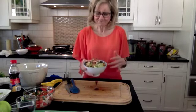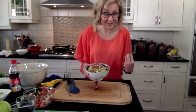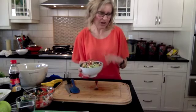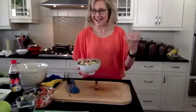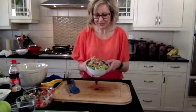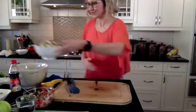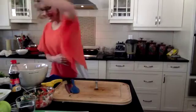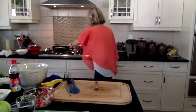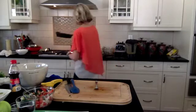Those can work, but starting to incorporate more whole grain in the form of what I call wet grains, so grains that need to be cooked, whether that's quinoa or oatmeal or barley or any of those whole grains, can be something that's really helpful to use. So I'm gonna move this over here because the last thing that I am supposed to show you how to make is our dessert. And because I'm talking too much, I'm slowing this down.